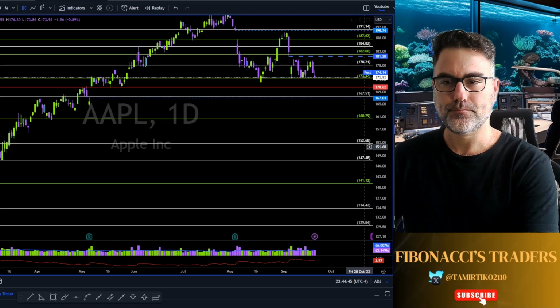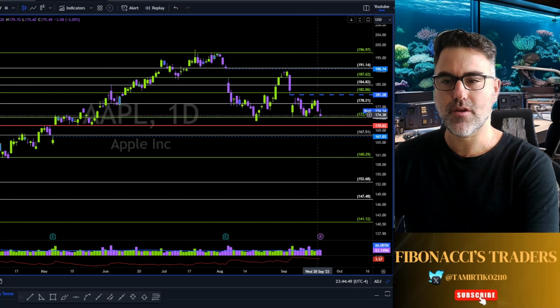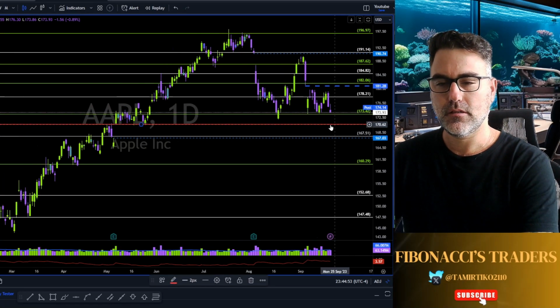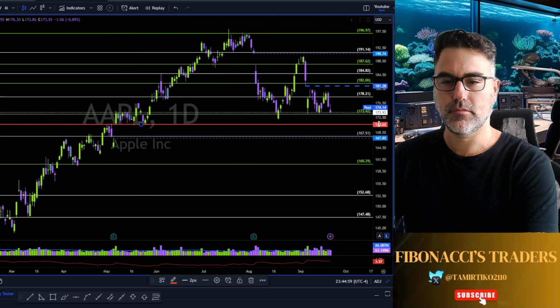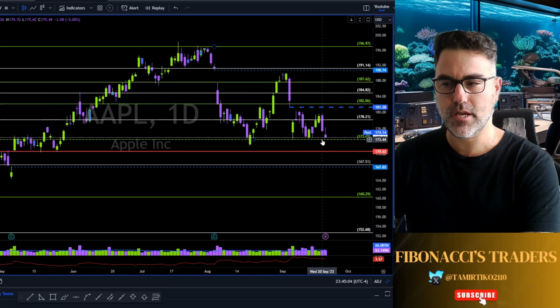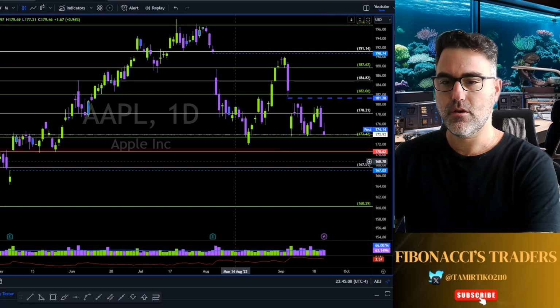Apple now once again at the 173 area, needs to hold, otherwise 170 is the next. It was May's lows, also August lows. If we get a weekly close below 173, in my opinion, and it's only my opinion, we're heading towards the 167.